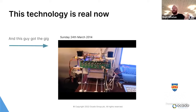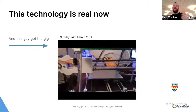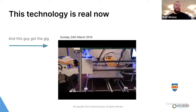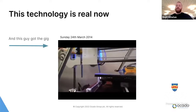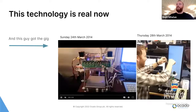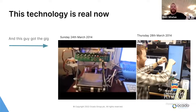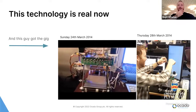So this is my RepRap Huxley that I built from a kit that my brother bought me for Christmas back in 2014. I think this is it homing its motors for the first time. And this is me modestly taking it to the office 4 days later to show it off to my colleagues and using it in all kinds of silly ways from then on.